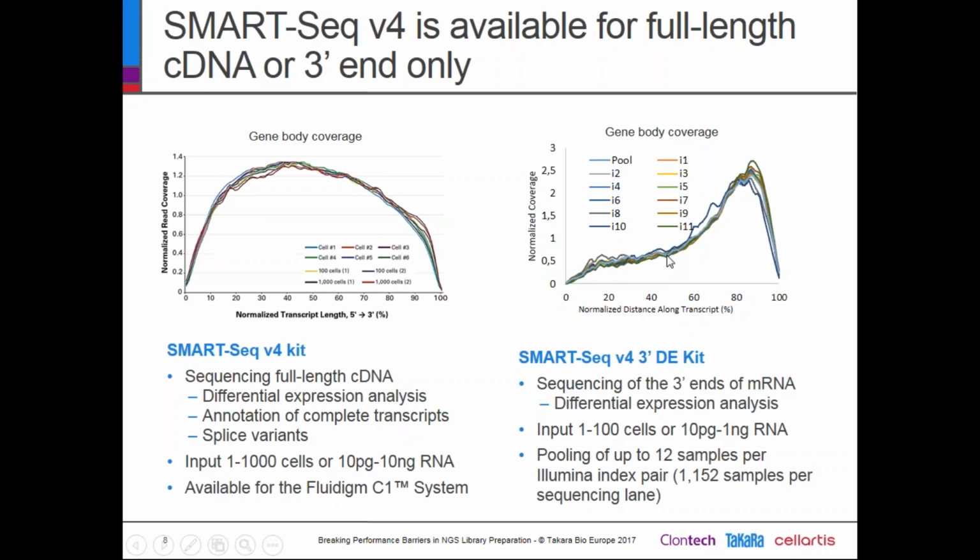We also have SMART-Seq technology only for the 3' end of the transcript. This is the SMART-Seq v4 3' DE kit, which will allow you to capture only the 3' end of the transcript. This is for when you don't need the full transcript, you are not really interested in splice variants, and you only need to compare the expression in different cells. This will also reduce cost, as you will be able to sequence more samples per lane. Here it's important to note that the input is a bit lower, so you can also start with one single cell, but up to 1000 cells can be used, and from 10 picograms to 1 nanogram, as compared to 1 to 1000 cells for the original kit, and 10 picograms to 10 nanograms of input RNA.